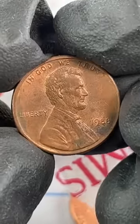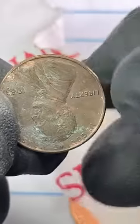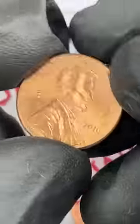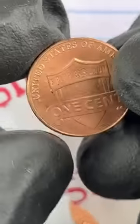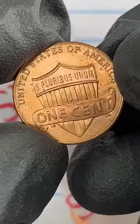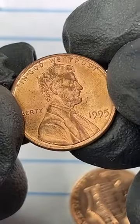Last couple coins, everybody. Here we go. I'm going to go through the errors and everything I found at the end. We did really well. We started this with $2.50 worth of pennies that I got for 50 cents each at the bank that I can just return when I'm done. And for what we found, we did really freaking well. Better than I expected, to be honest.